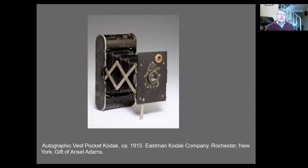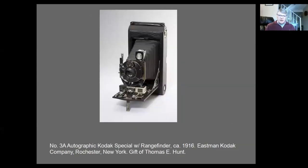1912 also was when the vest pocket Kodak was first introduced. This particular version is the more expensive autographic version with leather covering. This is a very small camera that really just about will fold into modern day shirt pockets, if you would. Fold it up, it's really somewhat the size of a smartphone, if you would. This particular camera belonged to Ansel Adams. He donated it to the museum in the 1950s when we first opened up.